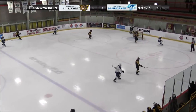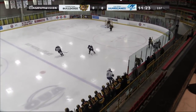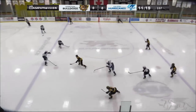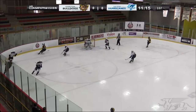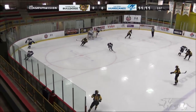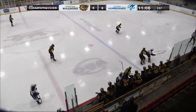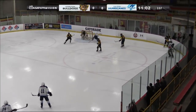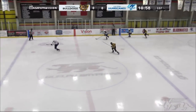So Hamilton will try to regroup. Sends it around. It's McDougall. Off the boards. Now Mallet taking a hit. Now here comes Hamilton. Puck knocked off his stick. Down low, Wilson will knock it around. Halton looking to break out. Malek off the boards. Nice move, and it'll be Malek once again for Hamilton, who will send it out.